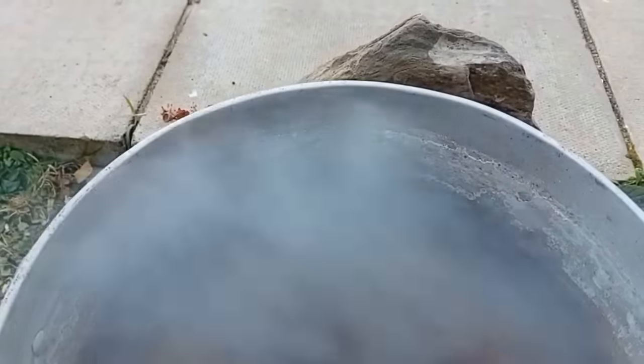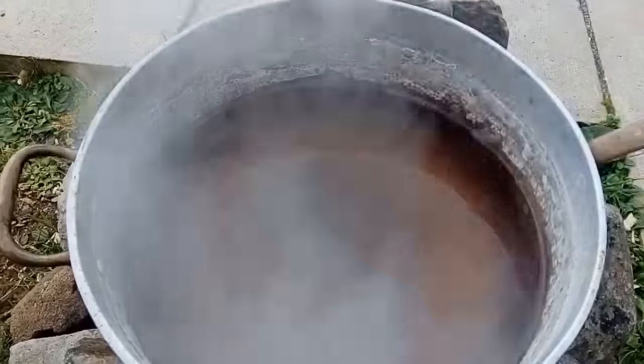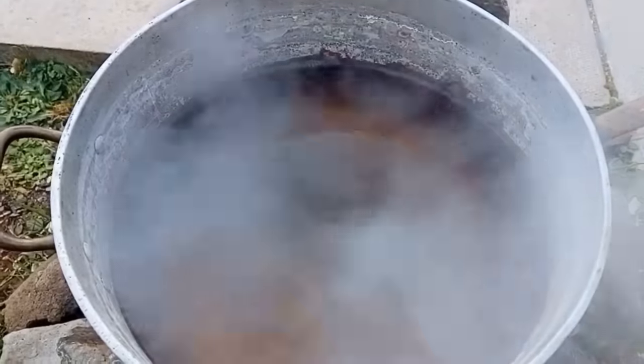You can already see the salt crystals forming on the side of the pot. This has been 20 litres boiled down to that much, maybe half that size of pot. So I've got another 10 litres to add to it. It's a slow process.